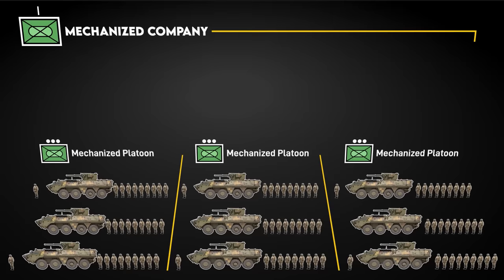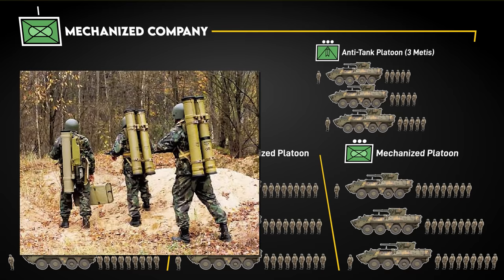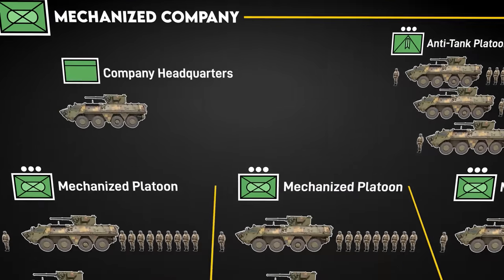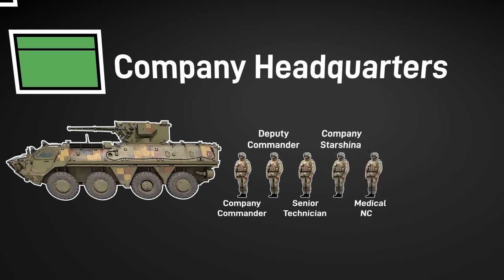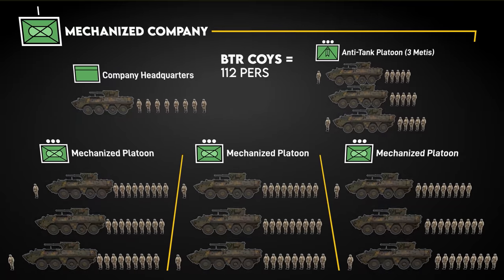Companies mounted on BTRs also have an anti-tank platoon with 17 personnel, 3 BTRs, and 3 Metis anti-tank guided missiles. BMP companies don't have this platoon as BMPs themselves can mount ATGMs. In the company headquarters, one vehicle carries a company commander, deputy commander, senior technician, company sergeant major, medical instructor who's usually an NCO, an SBR-3 radar operator, senior driver, and an APC gunner. This makes for a total of 112 personnel in BTR companies and 95 in BMP companies. Overall, very Soviet in structure.